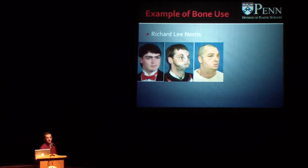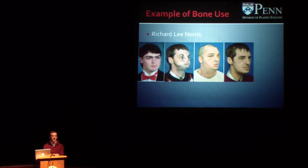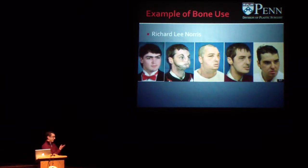This is Richard Lee Norris 2 days after the world's most successful full face transplant procedure performed by Dr. Eduardo Rodriguez at the University of Maryland. This is Richard Lee Norris 116 days after surgery, and this is Richard Lee Norris today. Wow. This is Nobel Prize worthy work. This is an unbelievable result. As you see, the final picture is 15 years later than the original picture in the bow tie, and this is what he would look like if he aged naturally. The surgeon was promoted after this, but he did very well.